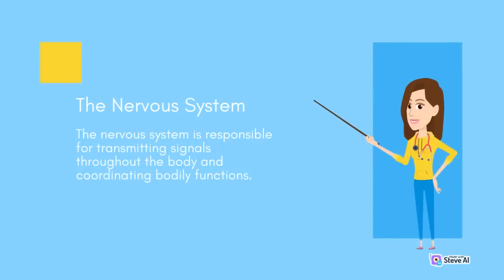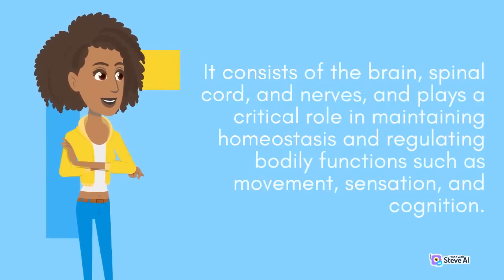The nervous system. The nervous system is responsible for transmitting signals throughout the body and coordinating bodily functions. It consists of the brain, spinal cord, and nerves, and plays a critical role in maintaining homeostasis and regulating bodily functions such as movement, sensation, and cognition.